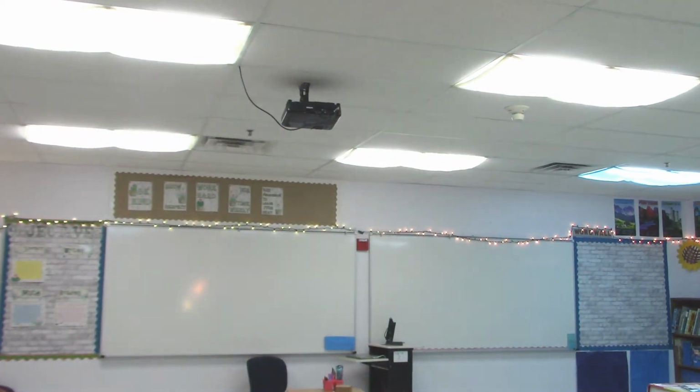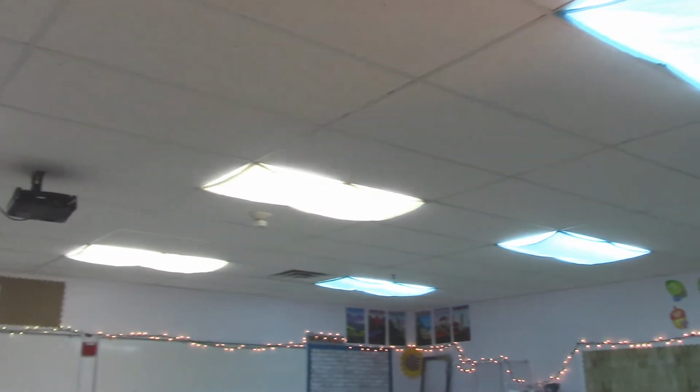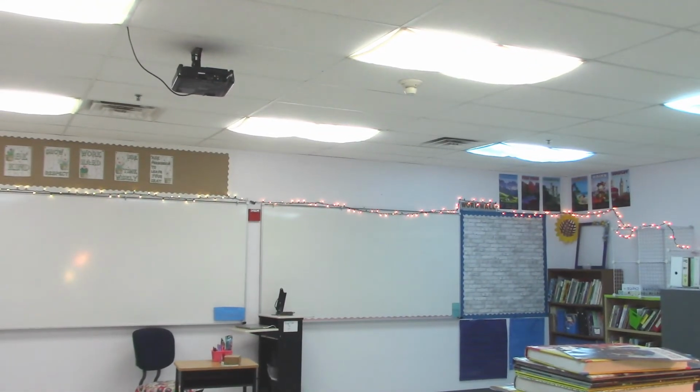And I'm glad I put the blue ones along the wall and not so much in the middle. I don't like it to be too blue, but this is a good mix. So anyway, that's all the lights on.